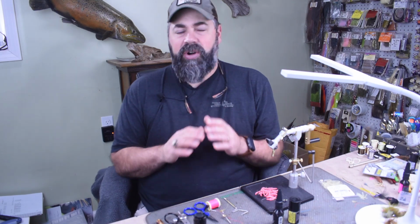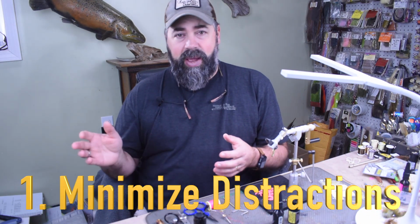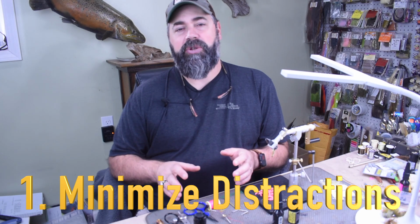So first and foremost, the most important thing to do when you're tying, if you want to be productive and tie a lot like I do, like if you're tying in bulk like I have to, eliminate distractions. You have to minimize your distractions as best you can. You're looking here at my studio. This is at my house where I do all my videos and I do my tying at.